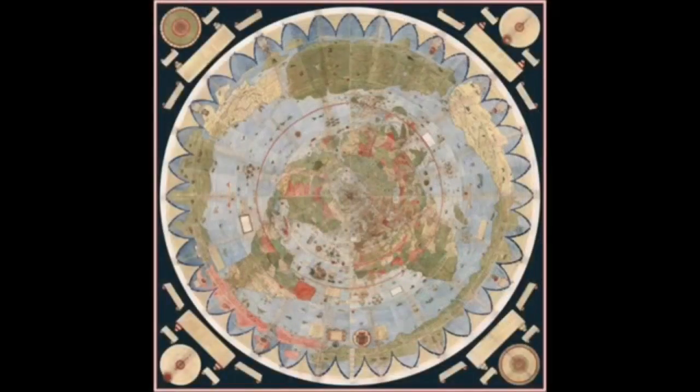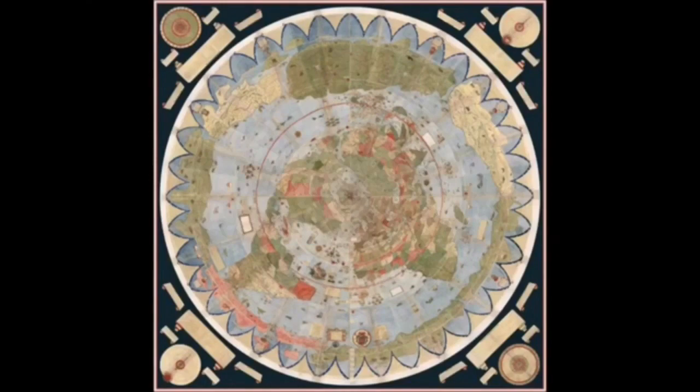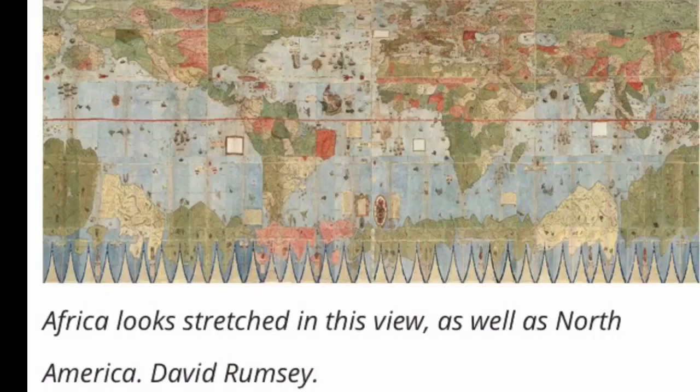Well, exactly, and that's what's unusual, because Monte was a European. He flourished in Milan, Italy. He was a nobleman. He was a geographer. For him to choose this projection is quite unusual because it almost de-emphasizes Europe when you look at it. I mean, Europe is shown naturally at its size, and it's such a difference between that and the Mercator projection.